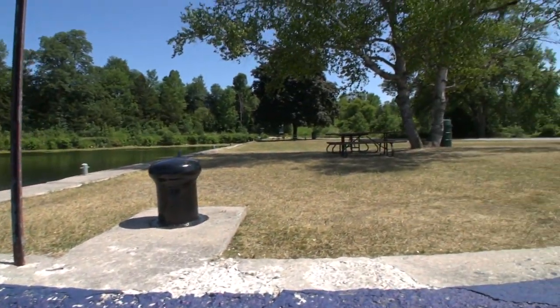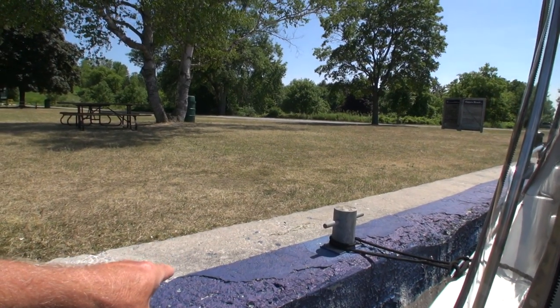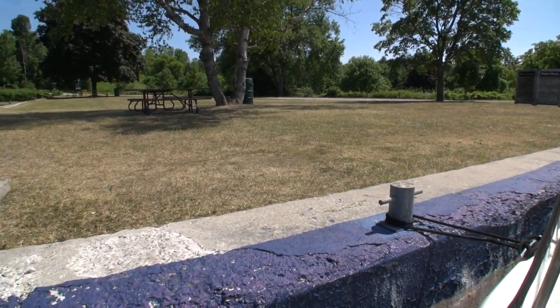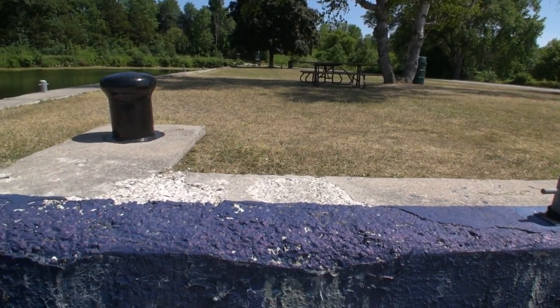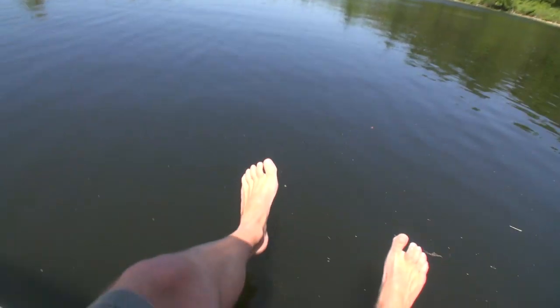Stepped onto land just to cleat us off while we're waiting here on the blue line. I stood on that blue paint for 30 seconds and burnt my feet again. So, that resulted in me doing this. Even the water's warm here.